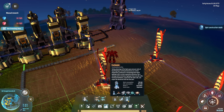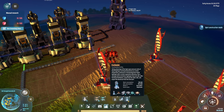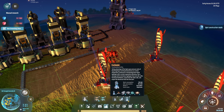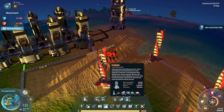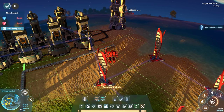So the Fractionator, taking advantage of the high vapor pressure ratio of liquid hydrogen and liquid deuterium at a certain temperature, deuterium is fractionated from liquid hydrogen with a certain separation efficiency. Use a conveyor belt to introduce hydrogen one side, after fractional distillation, export from the other side, and export deuterium from the front port.